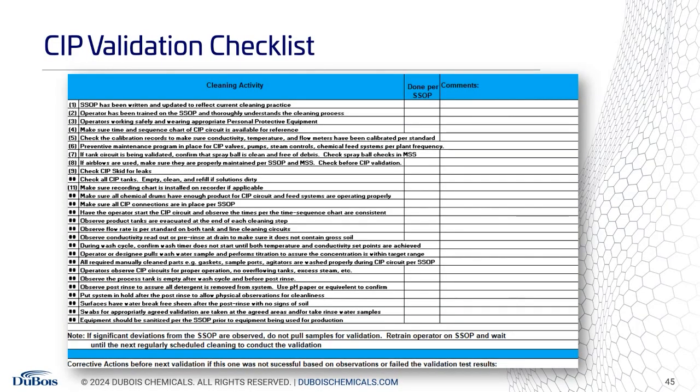We like to use CIP validation checklists. This would be a detailed checklist that we would use in supporting customers to verify or validate that their systems are operating correctly. And the checklist would include everything from operator training, a review of the SSOP to make sure it's current, that the tanks are clean, the chemical dispensing systems are not leaking, and there are no valve leaks on the system.